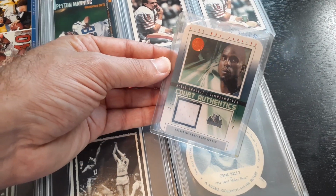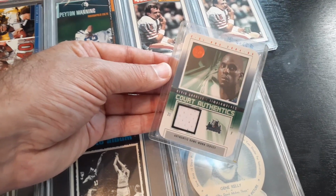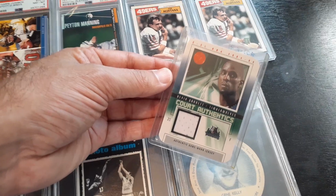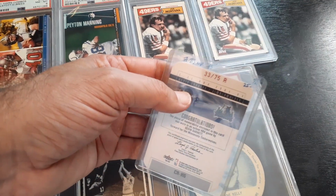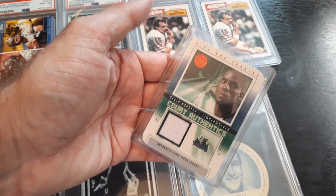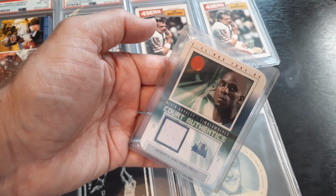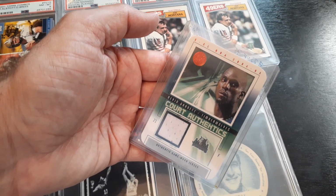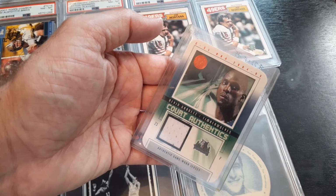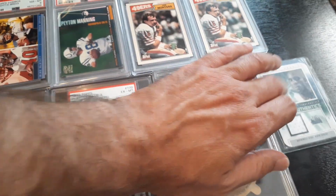Another last piece here, ungraded Court Authentics Kevin Garnett. Card's got some condition issues, but it's an actual authentic game-worn jersey, back when they actually put game-worn materials in. It's numbered to 75. It's a ruby. So a cool piece. I like the fact that it was quasi die cut. Not necessarily die cut, but it's got the rounded corners. Still, it was probably in some kids' collections. Got a little bit banged up. Not a grade-able card, and I don't send stuff in to be graded regardless, but a cool piece for my Garnett collection. I'm just going to put it in the Garnett PC.